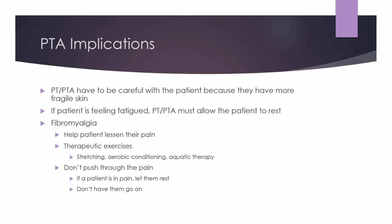For the PTA implications, for the actual Sjogren's disease itself, the PT or PTA has to be careful with the patient, just like how older people have fragile skin just because it's old skin. People with dry skin also have to be treated as fragile because it's going to be uncomfortable, and I've had dry skin before, it bleeds easily. So you just have to have a lighter grip. And then fatigue is a very common symptom of Sjogren's disease. So if a patient is feeling fatigued, the PT or PTA must allow them to rest.